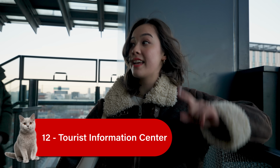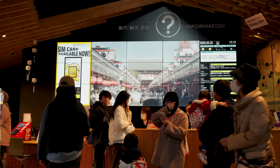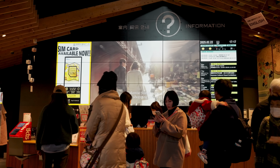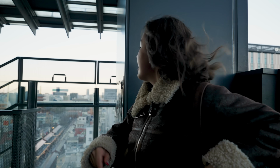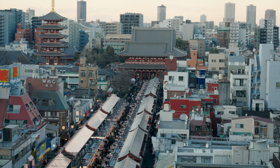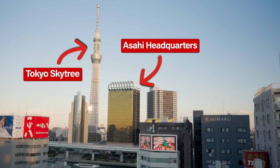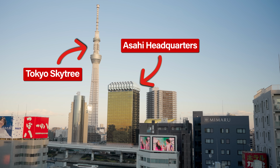So we're here at the Tourist Information Center, where there's actually an observation deck on the 8th floor. You can also use their bathrooms. Quick tip. They also have a little front desk, so you can ask questions about this area in English. But on this observation deck, you can actually see the Nakamise Dori from a bird's eye point of view. You can see Sensoji. There's also the Kaminarimon. And on the left, you can actually see Tokyo Skytree with the Asahi headquarters building.